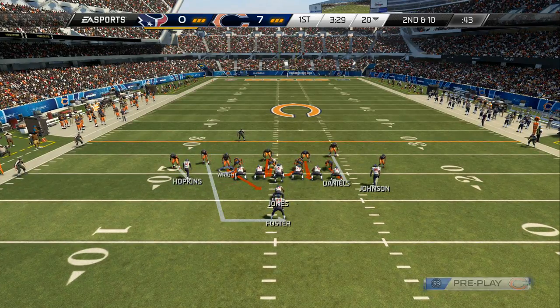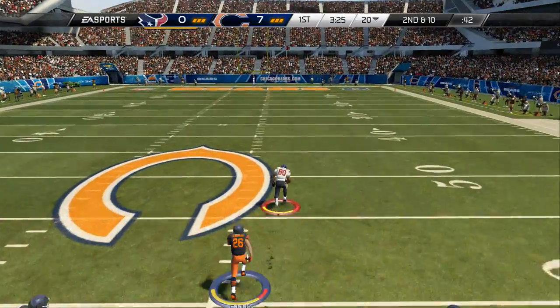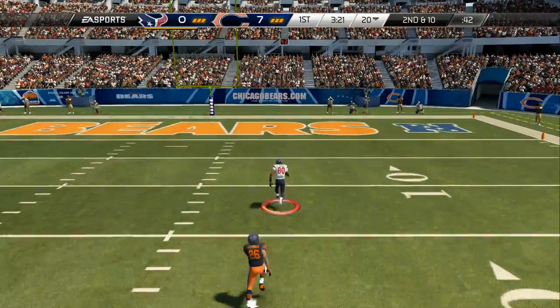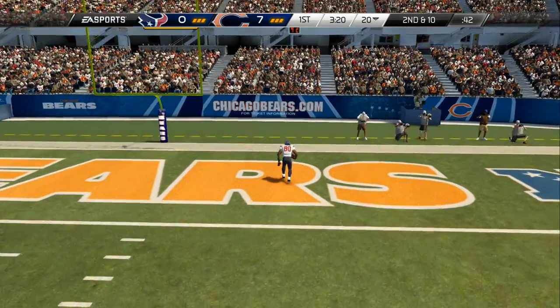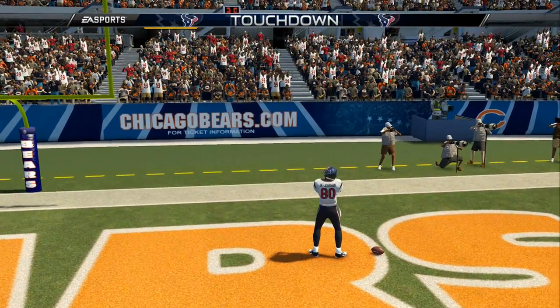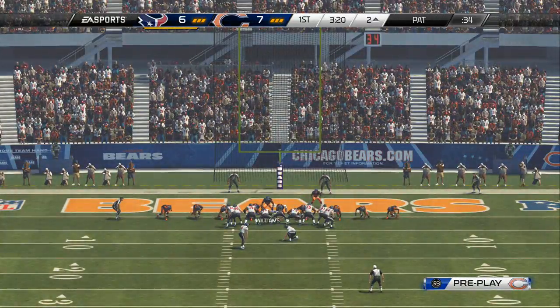Second down. Makes the catch in the open field. Touchdown. Good job by the offense. They get in there. They tie this game up. Now we'll see if the defense can take advantage of that momentum and keep it on their side.